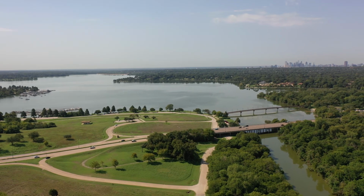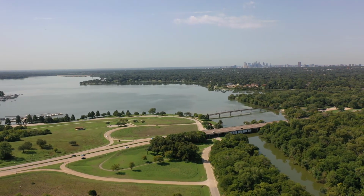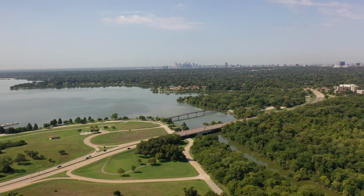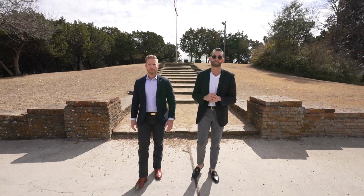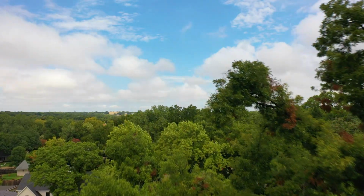And not to mention, they have the parks, the trails. I've taken my little kids over here more times than I can count to play on the playgrounds. So it's a great city for families. It's a great city for young couples that are looking for something a little bit different than you would normally see in the Dallas area that's really, really flat. So enough about this, let's go check out the home.